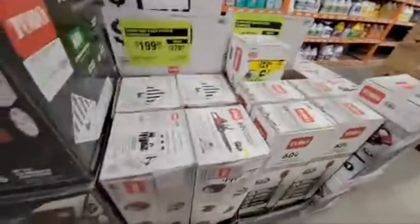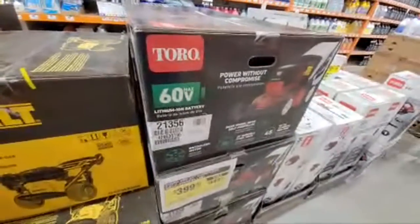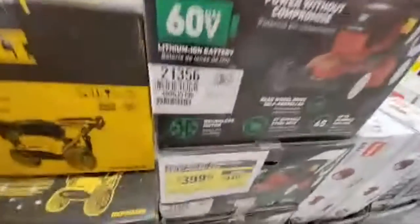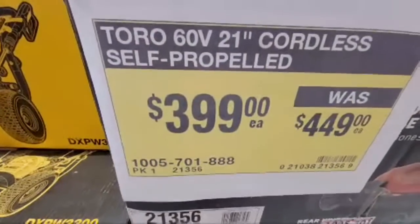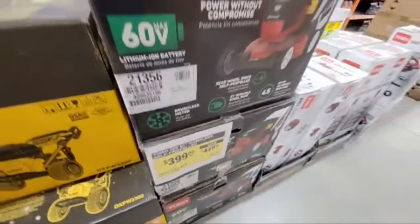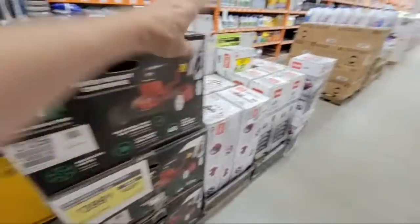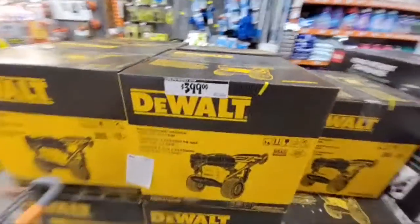Okay, so we got these two, and then they got the 60 volt cordless lawnmower, and this one is down 50 bucks right now. You can look that number up right there. If I get a chance when I get home later today, I'll put links to all of these down below. And I also wanted to show you the Ryobi equipment that they just dropped dramatically in price.